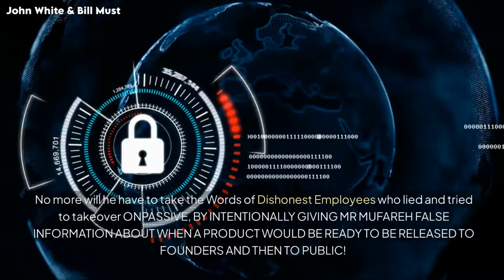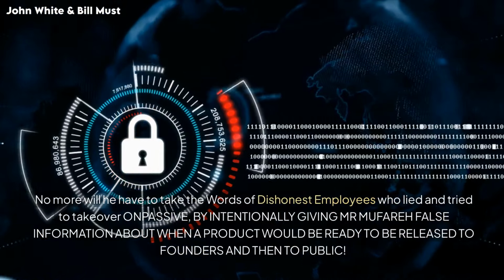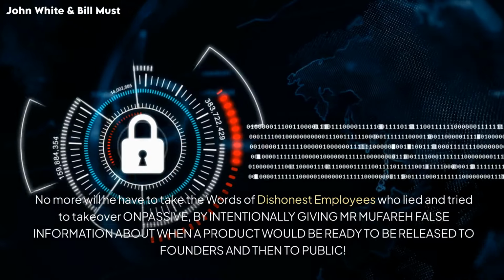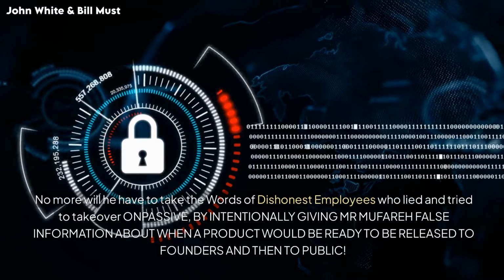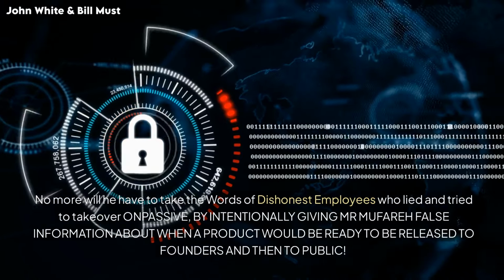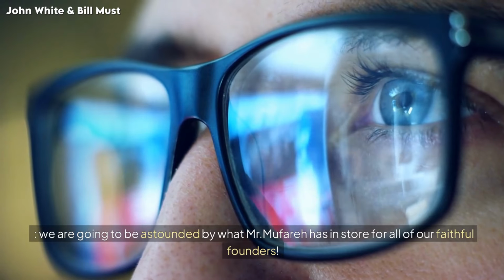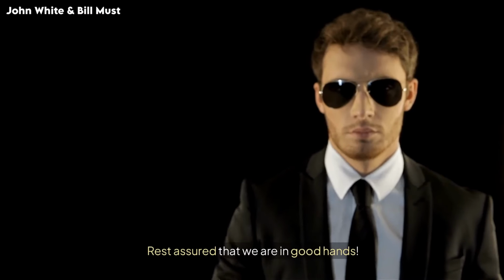No more will he have to take the words of dishonest employees who lied and tried to take over Onpassive by intentionally giving Mr. Mufareh false information about when a product would be ready to be released to founders and then to public. We are going to be astounded by what Mr. Mufareh has in store for all of our faithful founders. Rest assured that we are in good hands.